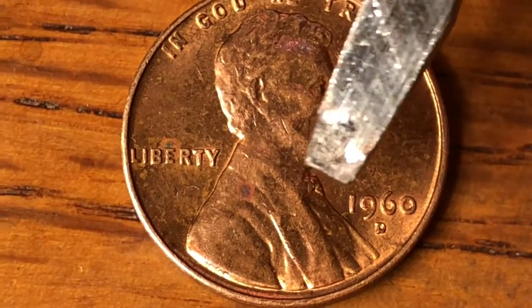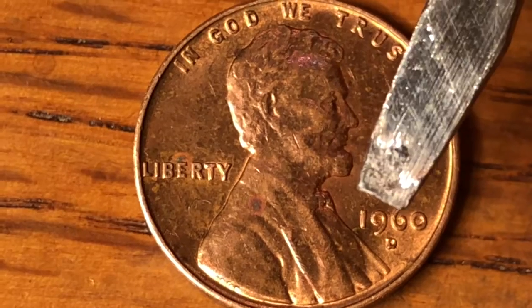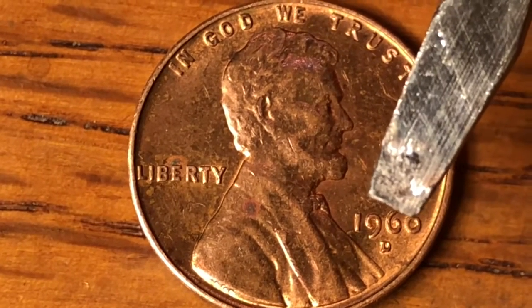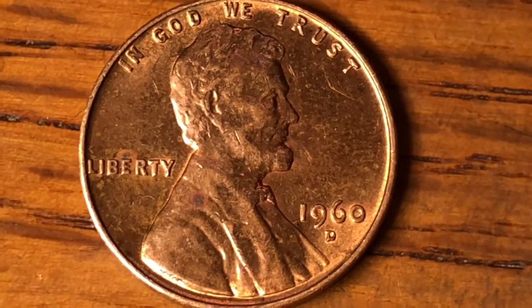The 1 and 9 are even with the 0. The 6 has a smaller tail, and the 0 is more oval versus round. And I'll show them side by side so you get a better look.